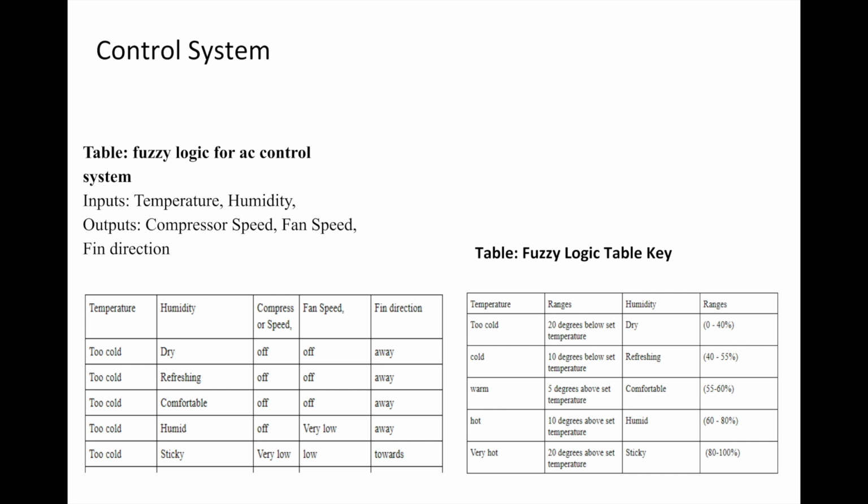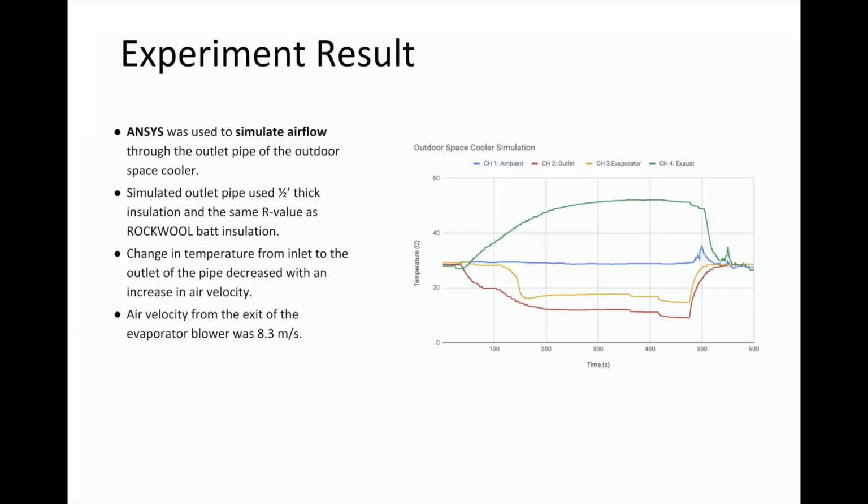And also moving on to the next table, the table shows the numerical values. And moving on, this system is able to analyze temperature and humidity and output the required protocols for the compressor speed, fan speed, and fin direction in order to reach the desired climate. Therefore, the energy consumption of the unit is further reduced by providing the most efficient logic for each condition and sending power to where it is necessary.